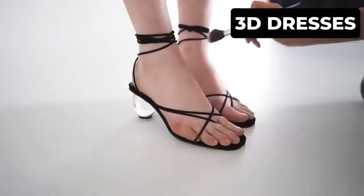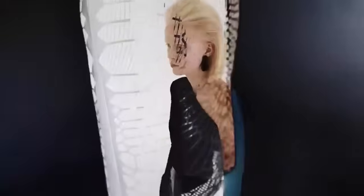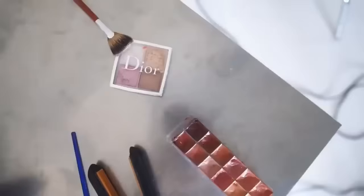3D printed dresses combine art, technology, and sustainability in fashion. They are created with biodegradable resins or seamless, flexible plastics. Designers like Iris van Herpen have brought them to international runways. They can adapt to the body without sewing or fitting. A true revolution in textile design.